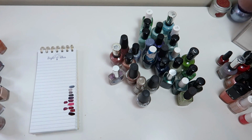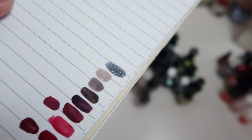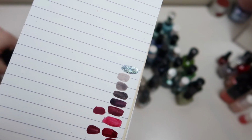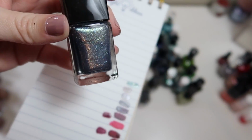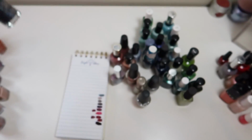Okay, I feel like I want to put that on my nails right now. Let me show you what that looks like. Ooh, right there. Do you see that shimmer? Oh, that's such a pretty shade. I haven't used this in forever. It kind of gets lost in my collection because it looks very dark in the bottle, but then look at that. Oh, so pretty. Okay, well, definitely keeping that one.